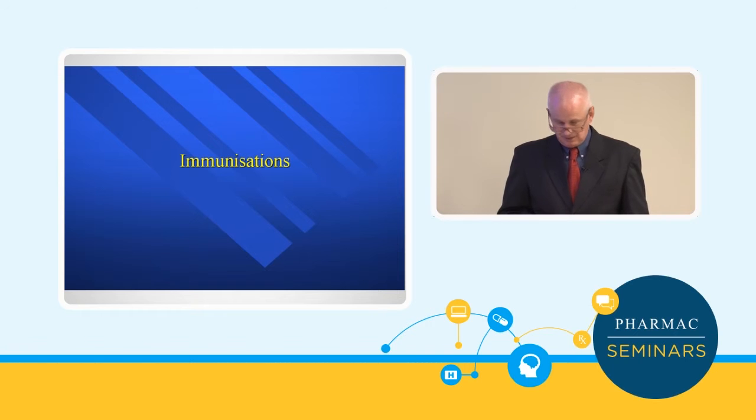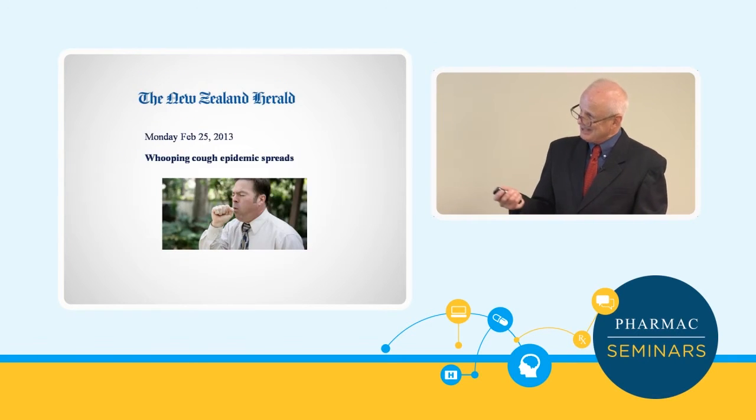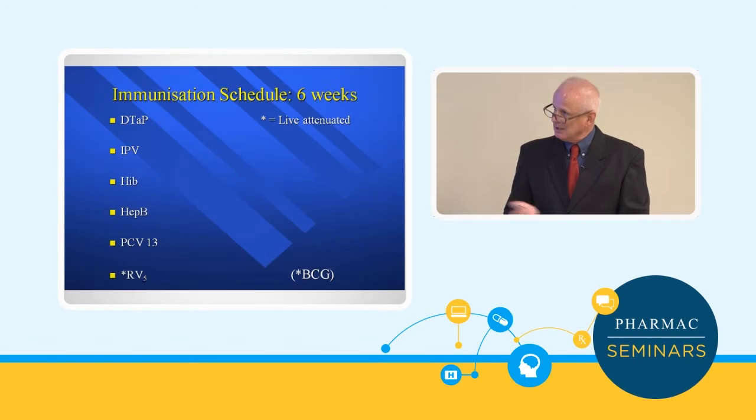Immunisations. Again, shroud waving. That's the tetanus case that had a high profile in Auckland. Was on a ventilator for many, many days. And again, remember, I see the worst side of things. Boy, whooping cough hasn't gone away. Whooping cough is one of the most infectious diseases known, imaginable, up there with measles. So look, the things that we immunise babies for are still in our community.